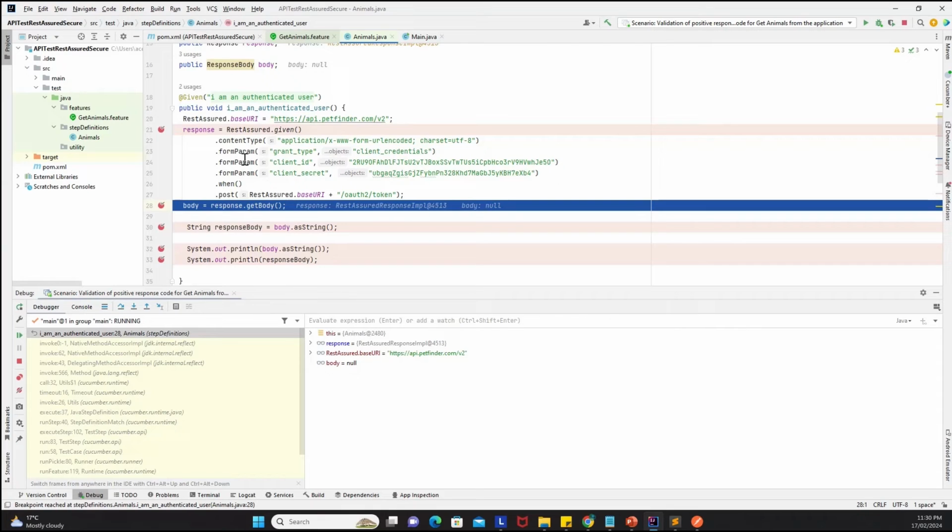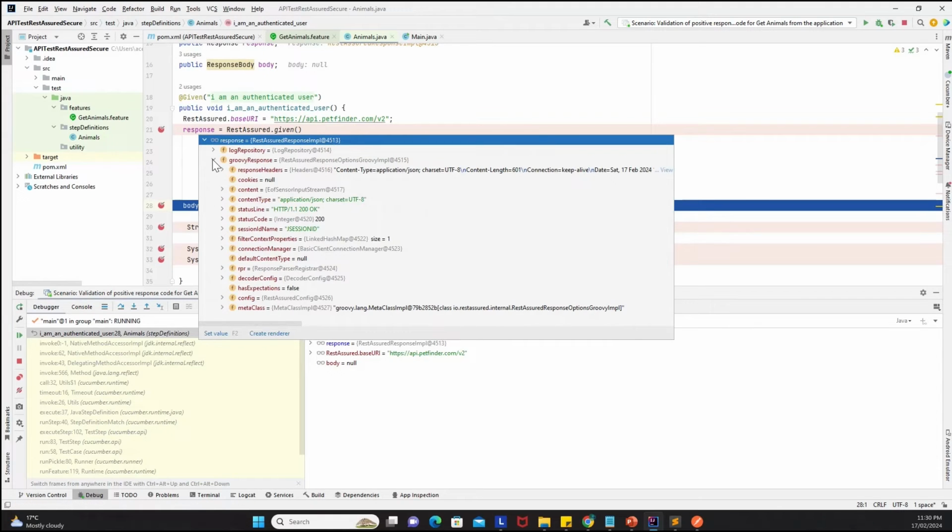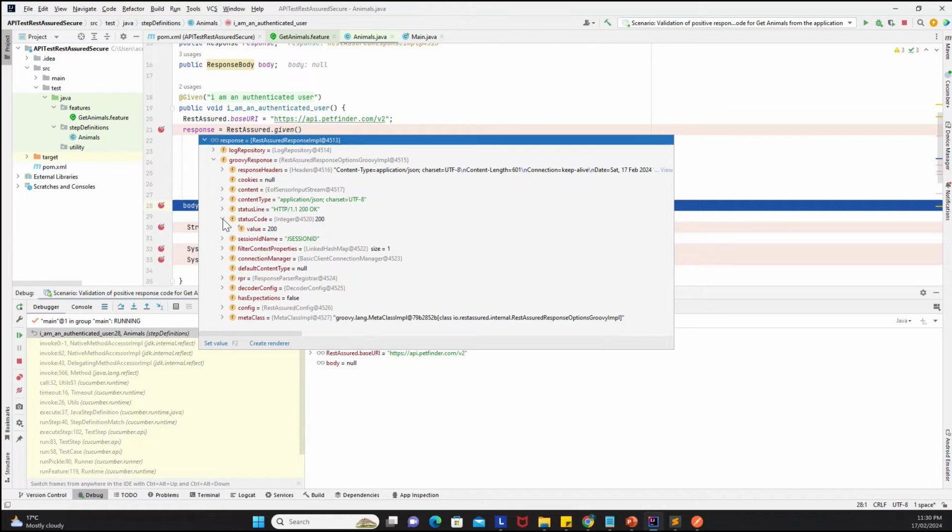Okay, so our response has got generated. Now it has stopped at line number 28 because we had put a breakpoint over here, and our response probably has got generated because it has gone through line number 21. Now I will hover on top of response and click on this plus button, and I'll go to the Groovy response. The moment I go to the Groovy response, you will be able to see that we are getting a status code as 200 OK, which is good. So we are able to make a successful transaction, which means our API was successful, at least from a perspective that it did not give any error.